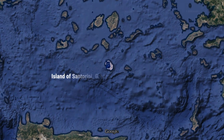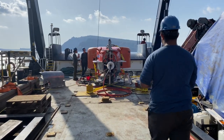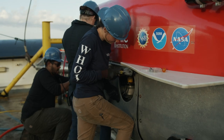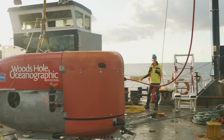We are in Santorini. We are exploring the submarine volcano, Kolumbo. It is a very active volcano, only 7 kilometers northeast of Santorini. One of the things that we've been focusing very closely on is the concept of risk-aware autonomy. And in particular, being risk-aware in terms of the vehicle's survival, and then secondarily, to complete the mission that it sets out on.